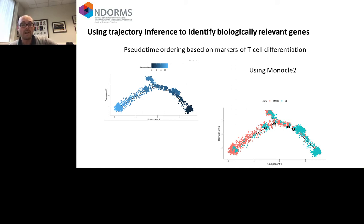So the idea is that co-regulated gene expression changes can then be determined and mapped back to the biology associated with culturing with GSKJ4. So I used Monocle 2 here, and I was able to observe that DMSO and J4 sat at opposite ends of the Th17 differentiation trajectory.